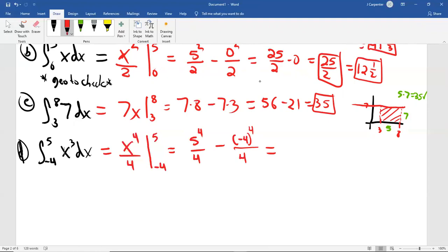5 to the 4th, it goes 5, 25, 125, 625. Again, 5 times 5 is 25, 25 times 5 is 125, 125 times 5 is 625. Then over 4. Minus, so this minus here is this minus here. Now negative 4, a negative raised to an even power is going to be a positive. There's not going to be a negative inside of the fraction.